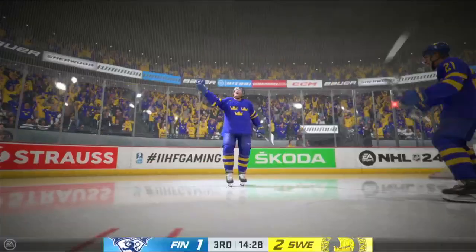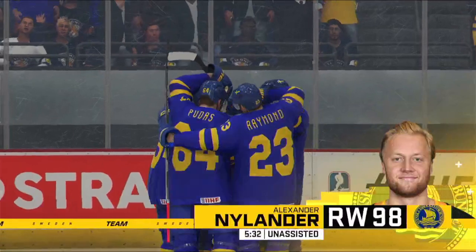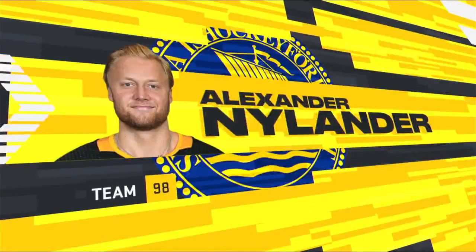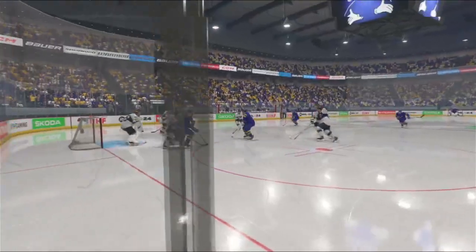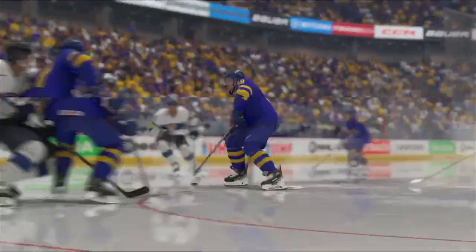They score! And the deadlock is broken as they take the lead. Well, that's a huge shift. We can see everyone standing up on the bench. They know how much it means, but it's the next shift that matters most now, James. You want to push and put pressure on your opponent when they're down.